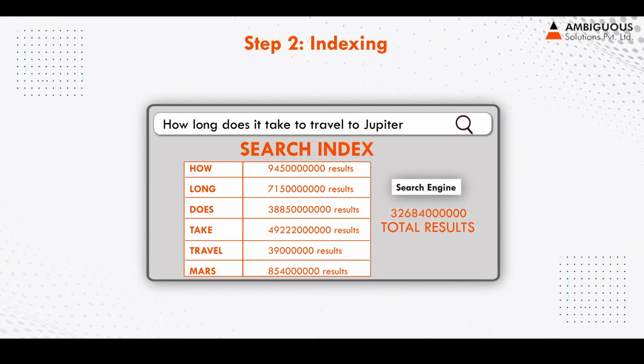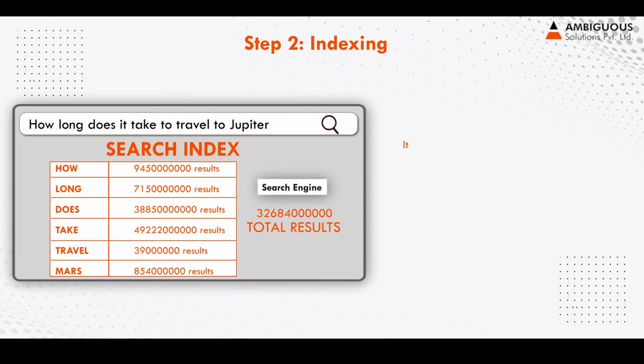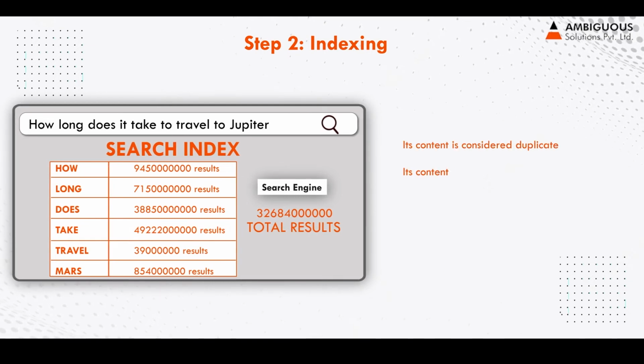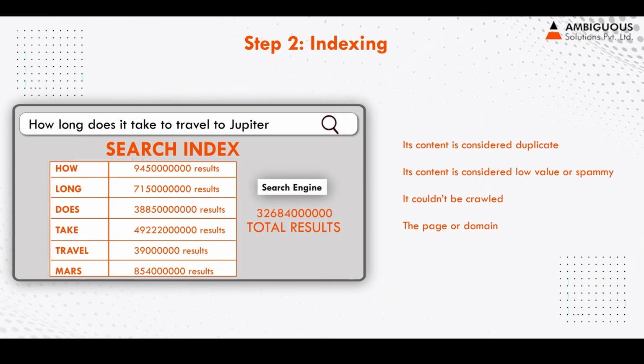When a web page or piece of content is indexed, it is filed and stored in a database where it can later be retrieved. A page may not be indexed if its content is considered duplicate, its content is considered low value or spammy, it couldn't be crawled, or the page or domain lacked inbound links.